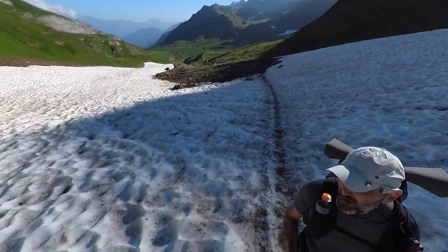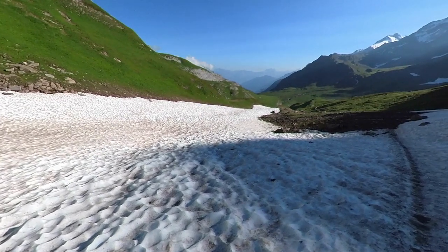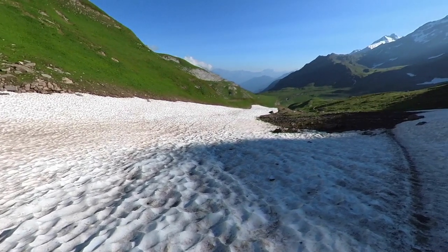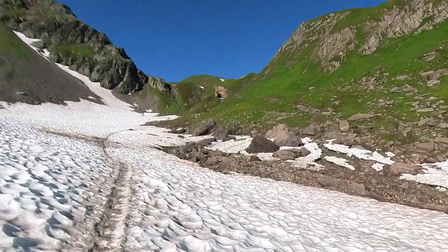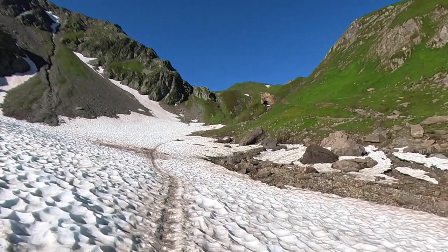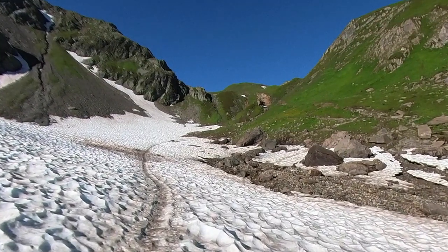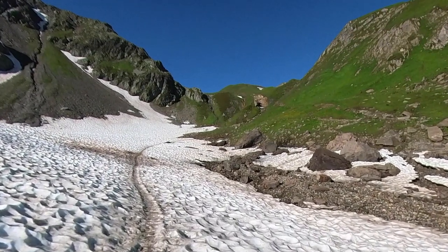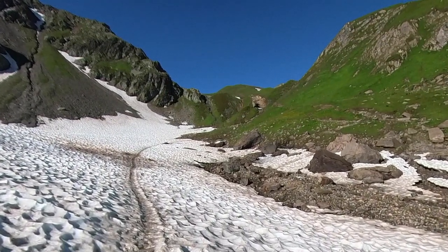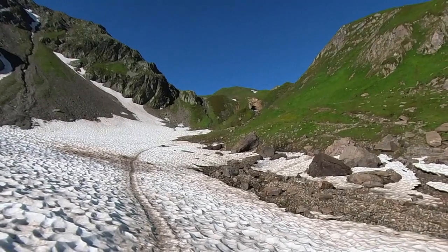Nice, absolutely nice weather. Some Spanish hiker in front of me. And water everywhere. So, see you on the Col du Bonhomme.